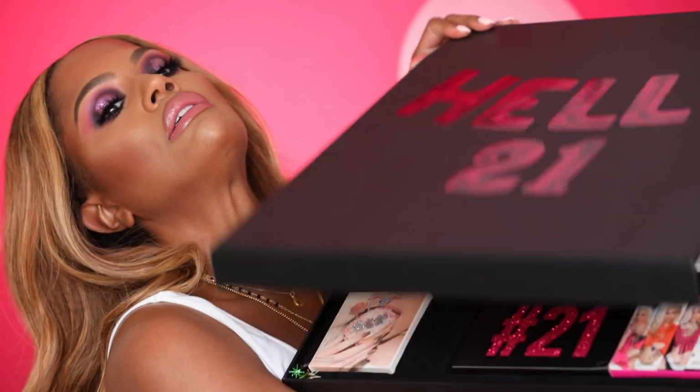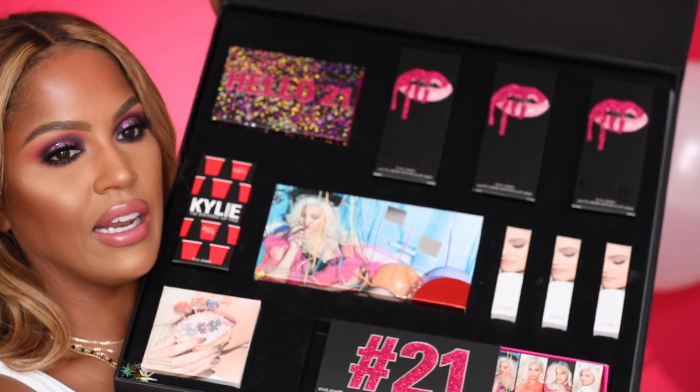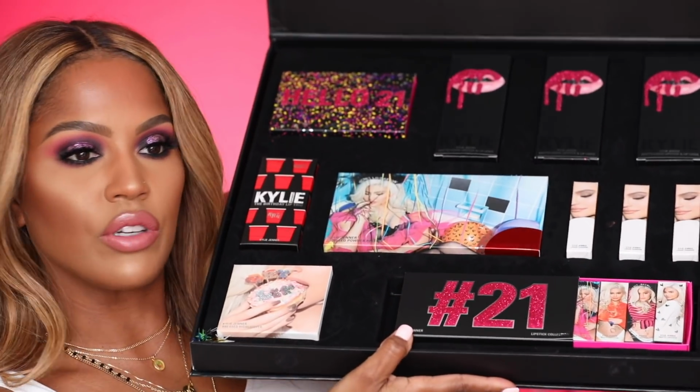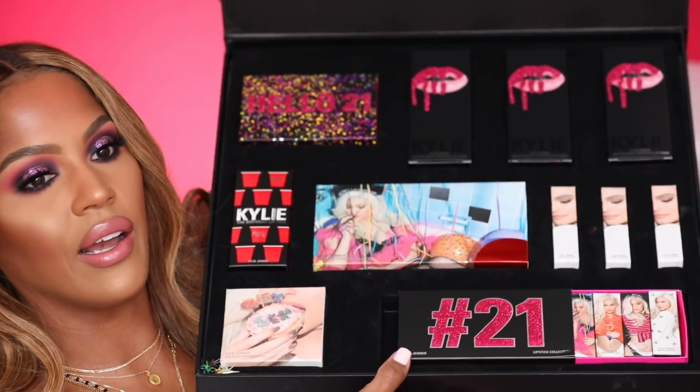Let me show y'all the PR package. Ooh! I like to show everyone this just because you can kind of see everything laid out. I love this. This whole red cup, 21st birthday, finally able to drink. I just think it's super cute. The packaging is adorable. I love it. And I don't think you need to be a Kylie fan or fanatic to think it's cute. I'm sure her fans are going crazy, but I just think the whole idea is cute.